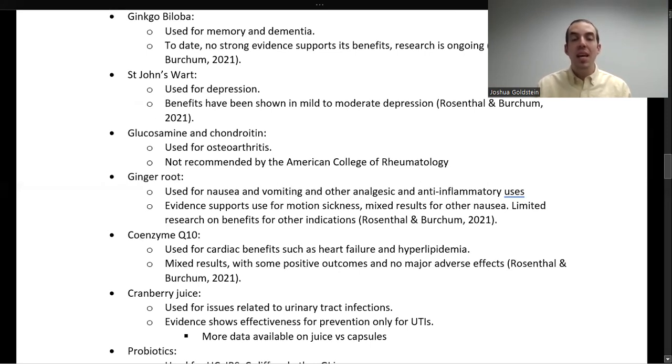of research ongoing. St. John's wort is something you may very well see on an exam, both RN or APRN, in relation to mental health, because mental health is such a big section in pharmacology. St. John's wort works by increasing our serotonin levels. If you've already studied mental health pharmacology, you know that SSRIs and SNRIs and a whole bunch of others all work in that exact same manner.